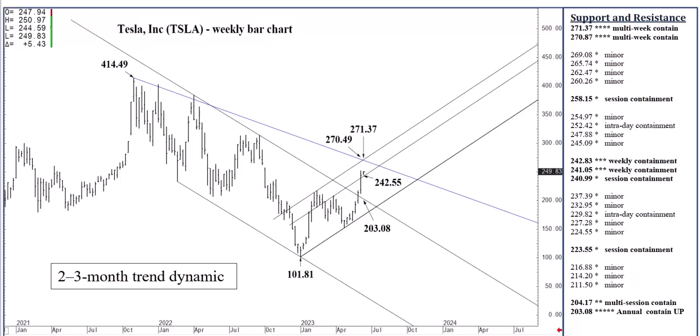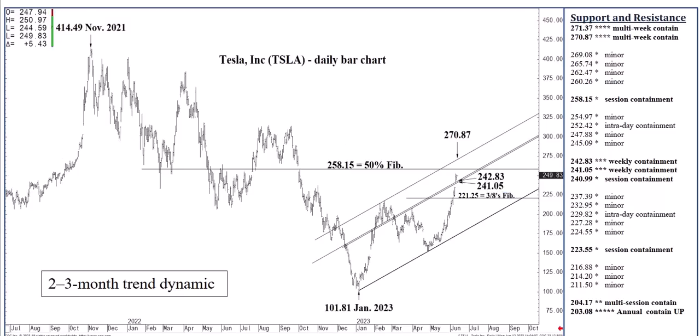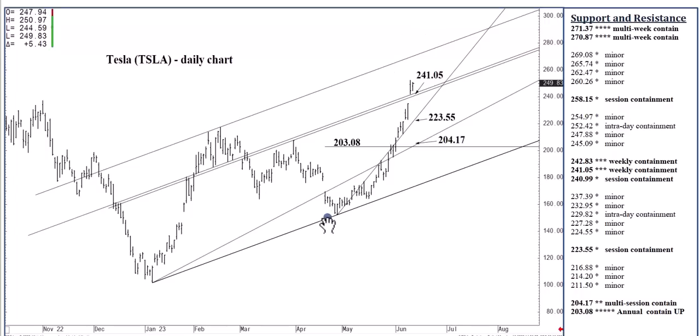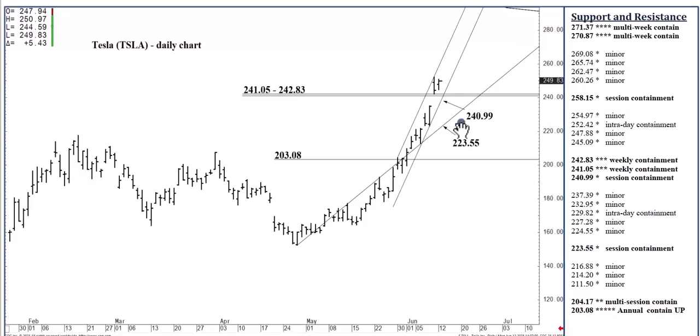So in terms of the downside, I'm going to go back to the blown up version of this. Let's take a look. I'm going to go through these charts and show we got 223.55. If we close below 241.05, we also have a steeply rising channel bottom at 240.09.